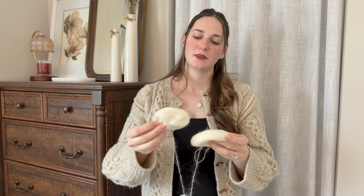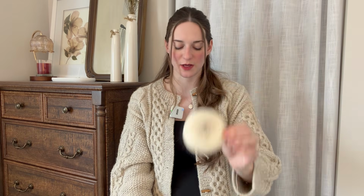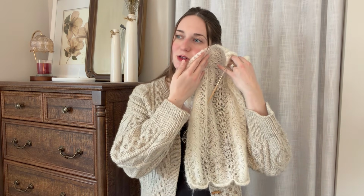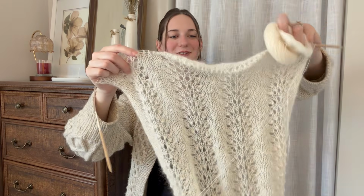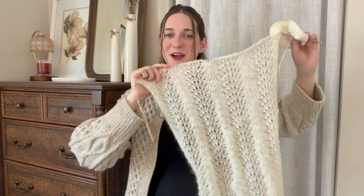And yes, I am using stash yarn. This one is leftover Knitting for Olive mohair in the color Snowflake. And then this is Drops Kid Silk mohair in Creme. And I knit 1 sweater in this Drops Kid Silk mohair, and I paired it with a beautiful Noro yarn. And I regret it. I don't like this mohair. It's very itchy, and I find that the fibers are very long. However, I think paired with this, it's not going to be too bad. And you know, this scarf is not exactly going to be the warmest. It's a lace scarf, but I think it's going to be so pretty. And does that override the functionality? I don't know.